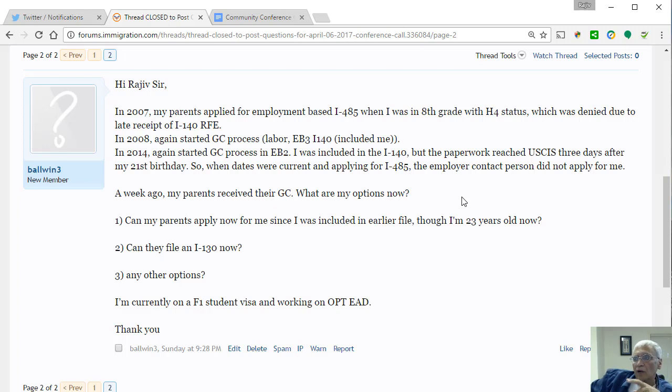I don't think so. The only time you can deduct from your age under Child Status Protection Act is the time the I-140 stayed pending. So if it stayed pending for only 3 months, you are considered to be 3 months less than 23, which is still over 21. Can they file I-130? Yes. If you are unmarried, they can file I-130.